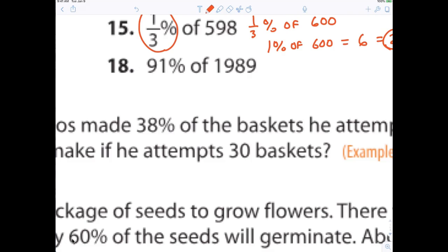We're okay. 91% is better 90. Now, 1989, we might as well go ahead and change that to what? 1990. Yes, but 1990, I wouldn't mind you saying 1990, but all those nines I don't like. Say it again. Not 1,000, but what? 2,000. Yes, come on now, girl.